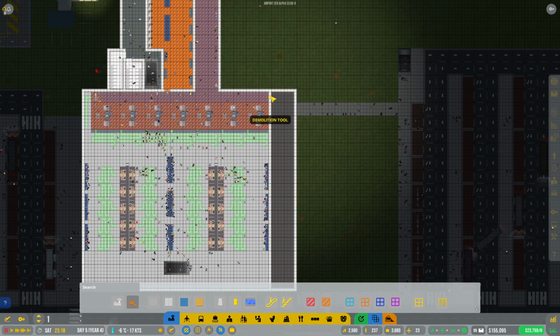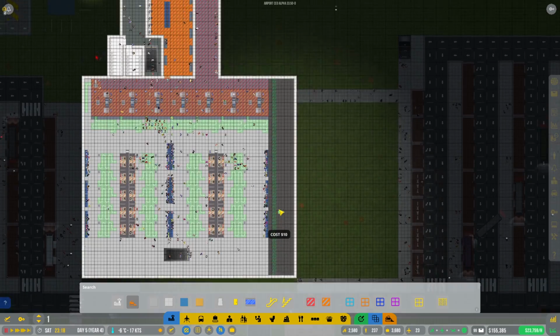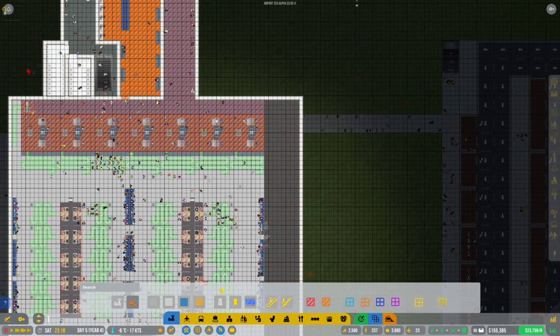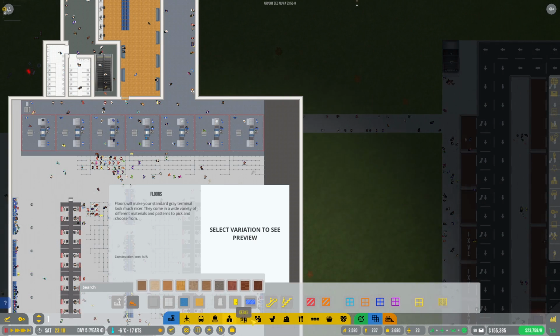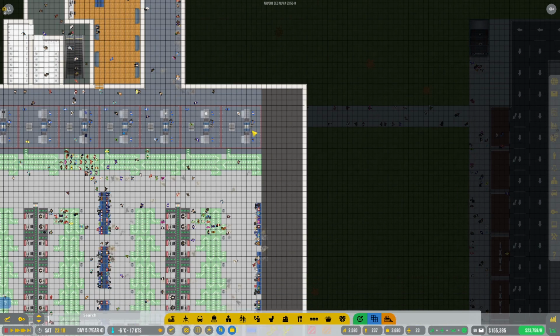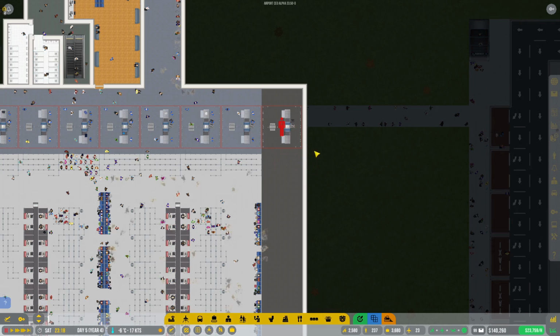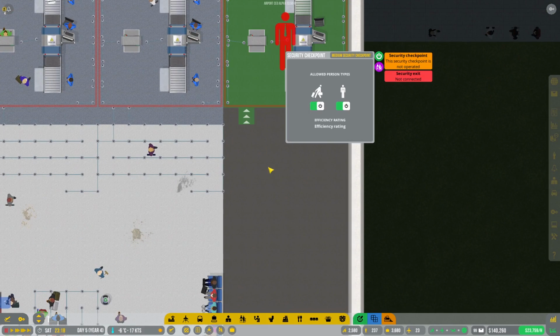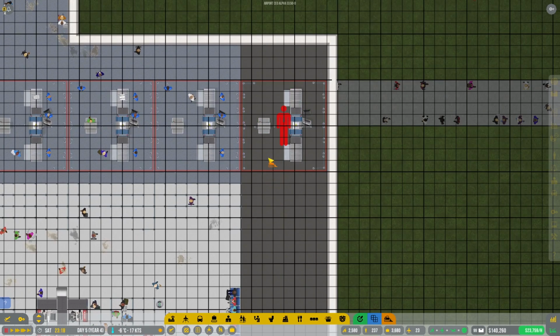I'm going to grab and get rid of this wall here. Okay, we're going to go and do more security area like so. Good stuff. We're going to grab this tool, and we're going to copy this guy and slot it in over there. So there's another one. Where's its, I thought I'd copied it with its stuff.